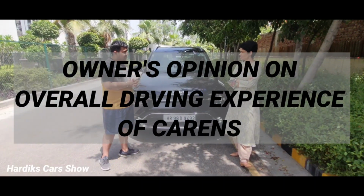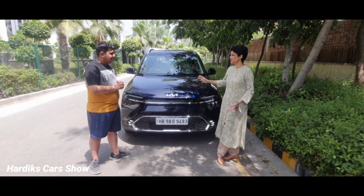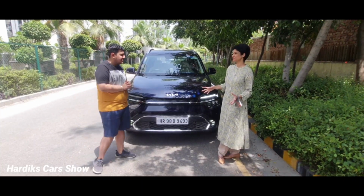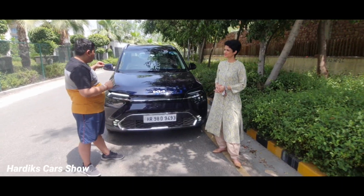It's really nice and comfortable, and I find this vehicle very comfortable, but we are yet to take a long drive. But inside the city, the city driving is very good. Okay. And one more question.